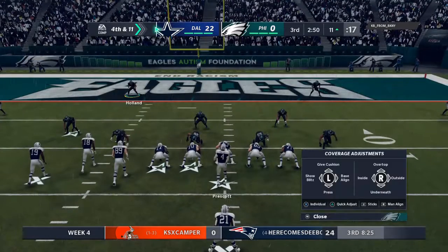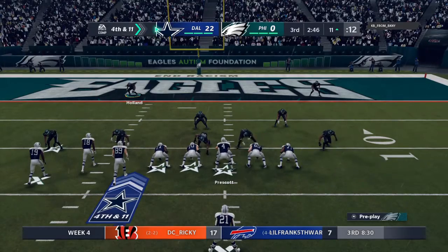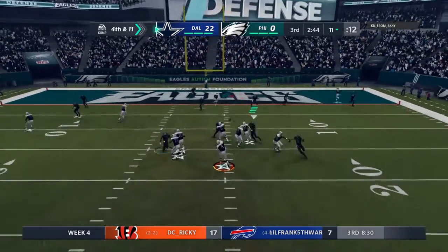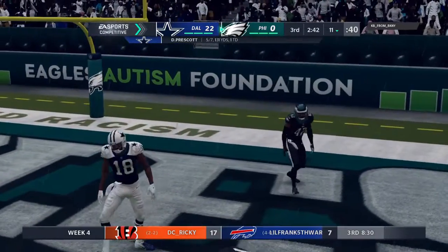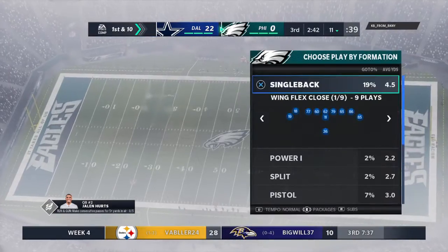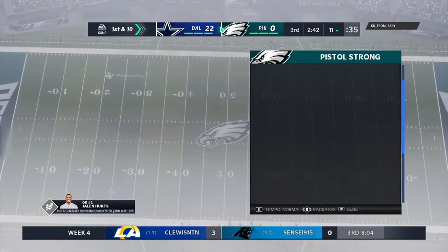Dak and the offense still out there. They are going to go for it. Now Prescott on fourth down. And my goodness, this is incomplete. They can't hook up here on the fourth down pass attempt. And the Eagles defense able to hold. It's a turnover on downs.